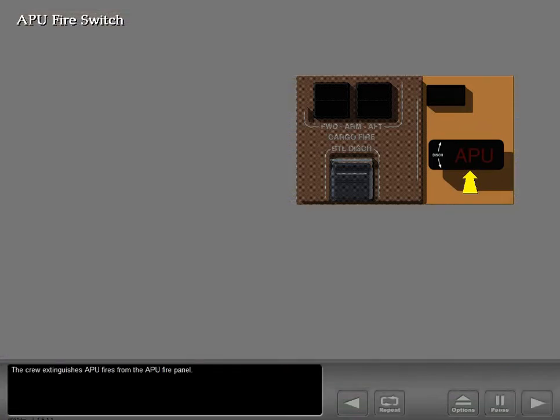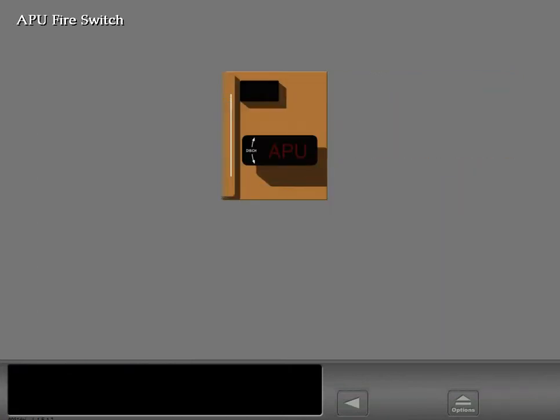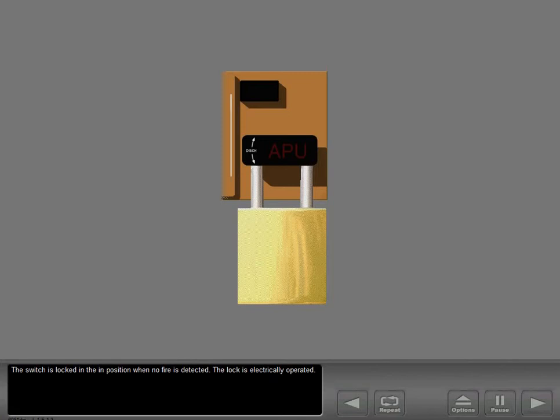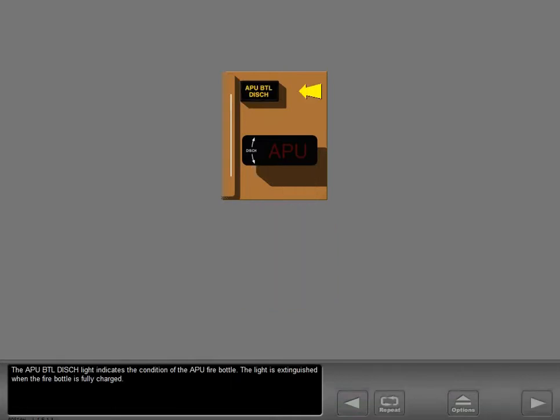The crew extinguishes APU fires from the APU fire panel. The APU fire switch shuts down the APU and discharges the APU fire bottle. The switch is locked in the in position when no fire is detected. The lock is electrically operated. The APU bottle discharge light indicates the condition of the APU fire bottle. The light is extinguished when the fire bottle is fully charged.